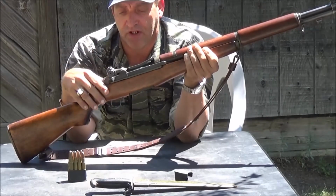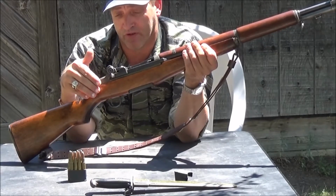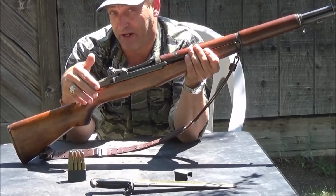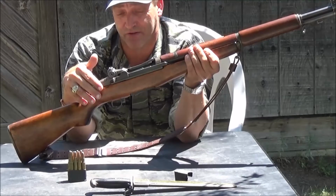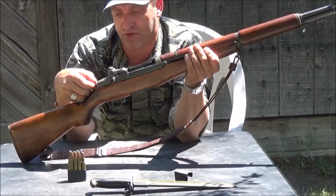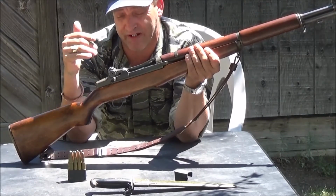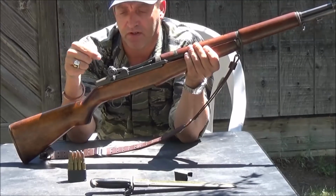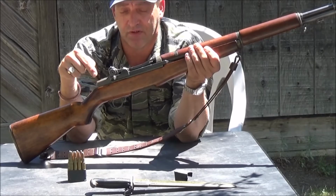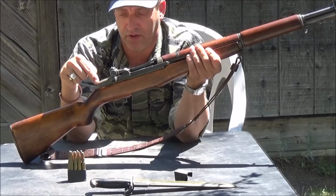The other thing, if you want to do a little research on an M1 Garand, the best book that I could recommend would be The M1 Garand by Bruce Canfield. He gives you quite a bit of information on these rifles, how you can run the serial numbers on them, and it'll give you a date range of when they were made, that kind of thing. This rifle, like I said, was made by Springfield, June of 1942, according to the serial number on the rear here.